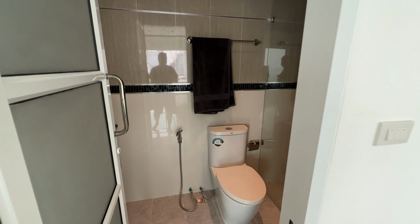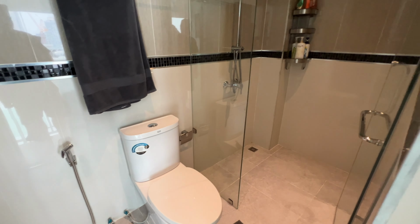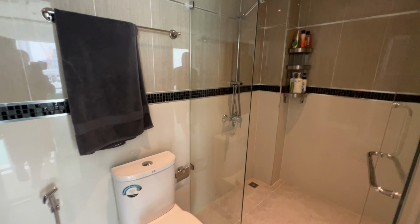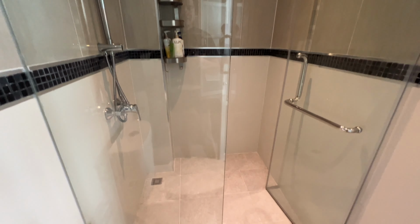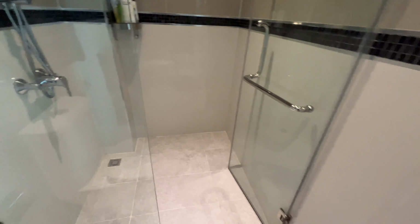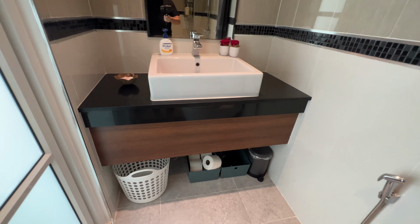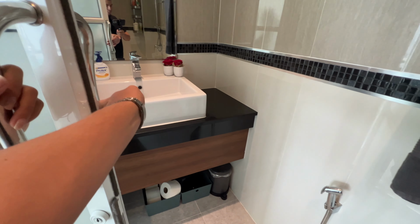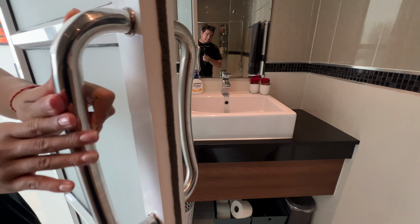Okay, bathroom. So here's the master bedroom, I mean, bathroom. Bathroom for the bedroom. Master bedroom and the master bath. You got a big shower. Got the sink here. Pretty good. It's a nice size restroom up here.